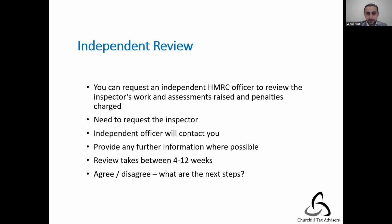So you need to request the inspector that's doing the assessments, that has been working on your case. You can ask him or her and say that you're requesting an independent review. The independent review officer will contact you, and at that point, you can provide any further information where possible if you think they haven't got everything. Then they will start reviewing the whole file, and that can take between 4 and 12 weeks. And they can then let you know whether they disagree.